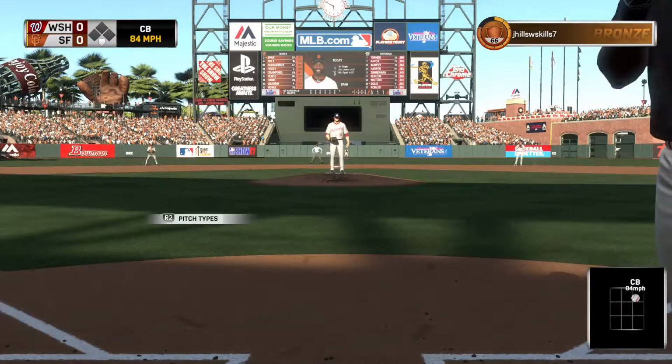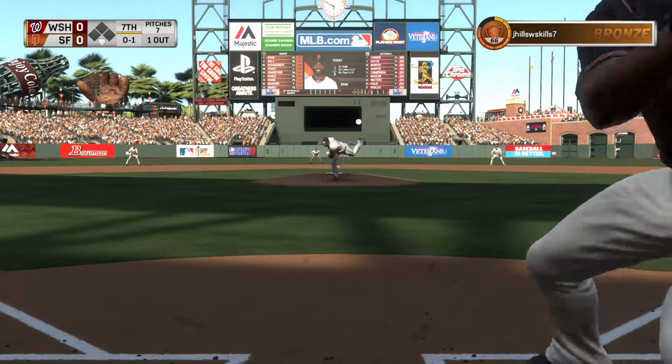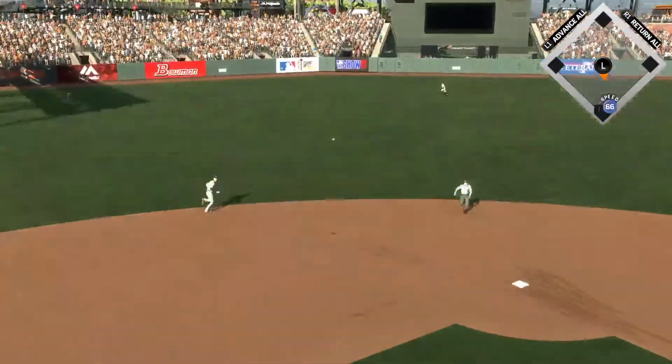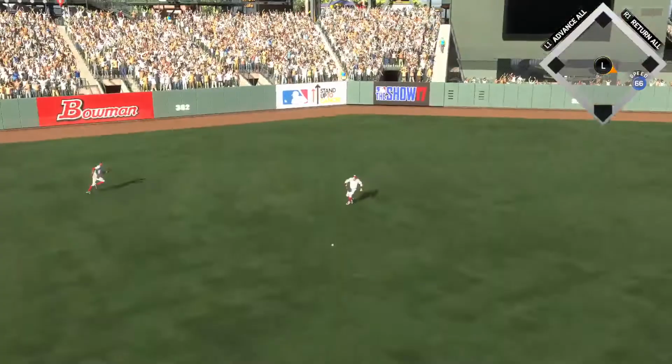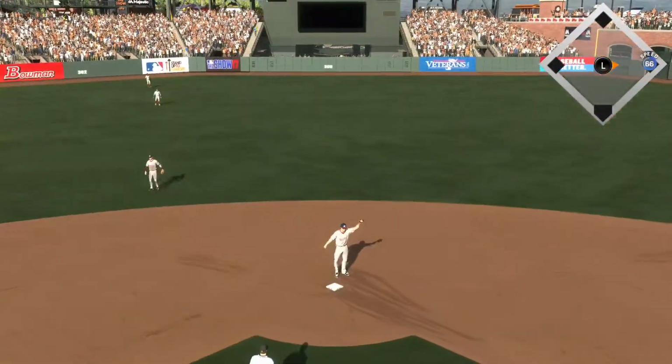Starts him out with a curveball for a strike. That curveball just frozen. That's one of those big curveballs you're expecting to start at you like this one did and break all the way down to the bottom of the plate. But this one didn't get that big break away, and it froze it. And that finds some outfield grass. It's a base hit.